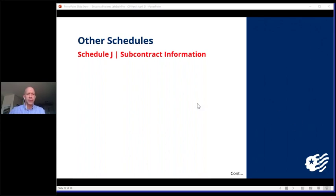So this month, starting off with Schedule J for the subcontract information. This is where we tell people that you need to have a tool to track the subcontracts you issue. So that tool can be one of a few things. It can be as simple as an Excel spreadsheet. I will say not the best approach, but it works.